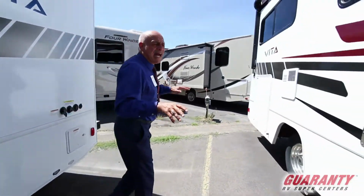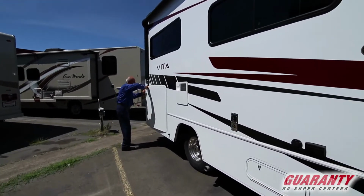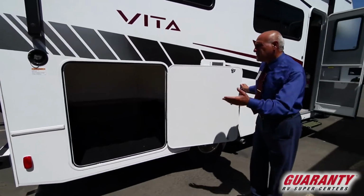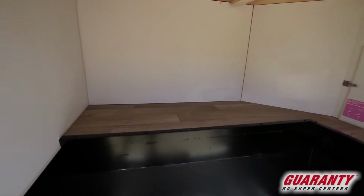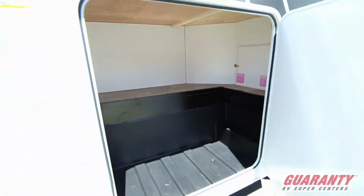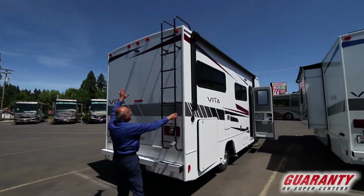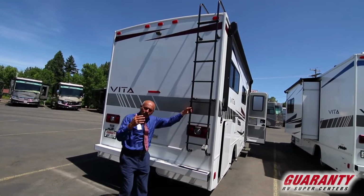This thing does not lack any storage, by the way, and the reason is that corner bed gives you this big storage back here. That's the idea behind that corner bed, so it gives you more outside. And as we go around, of course, we're gonna see the ladder right here, backup camera. Ladder means it's a walk-on roof. You can check on things, see what's going on.